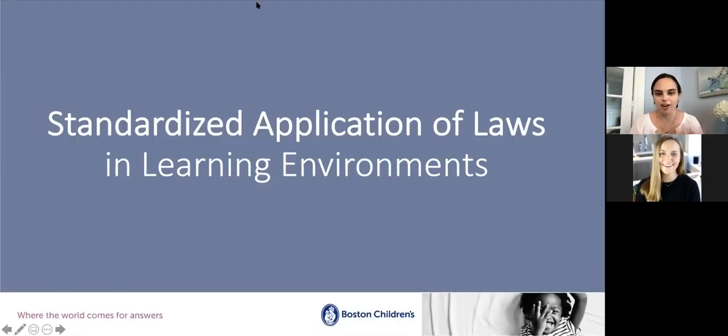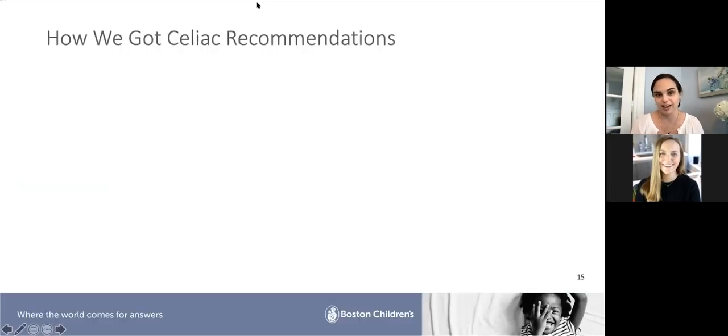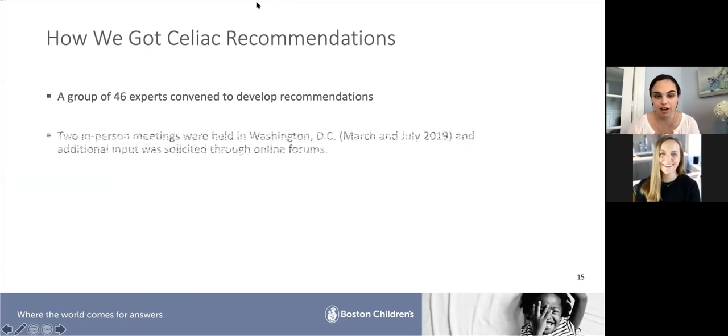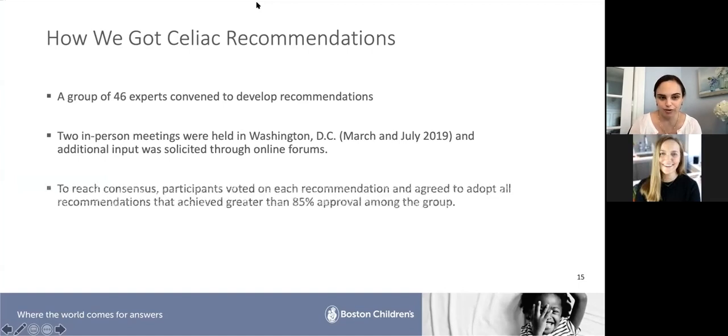So how do we take all of this and apply it in a standardized way to schools for kids with celiac disease? So actually, a couple of years ago today, we adopted the new recommendations. There was a group of 46 experts that convened to develop them. We held 2 in-person meetings in Washington, D.C. in March and July 2019, and we solicited a lot of input through online forums.